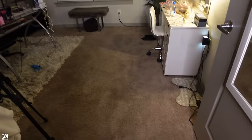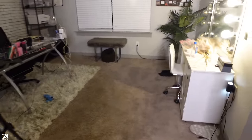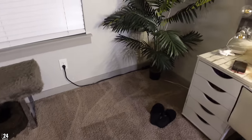But little update on the room. It actually feels like an actual workspace, office, content room, what have you. Super excited with how it's turning out. A little sneak peek before we get done. Everything is completely cleared out. I don't have any more clutter in here. Obviously I'm not completely done because I gotta wait for the wallpaper and stuff.